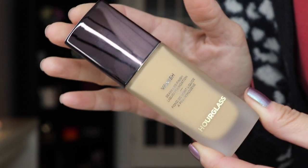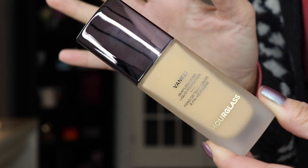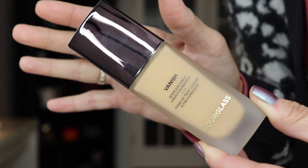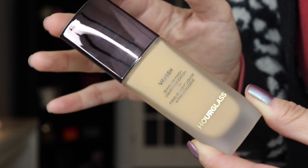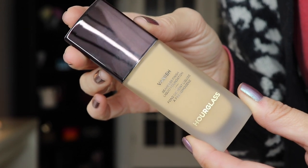Okay, a foundation that I did not get along with was the Vanish foundation from Hourglass. Now, this was just way too concentrated a formula, way too much coverage for me, way too heavy. But I'm a tinted moisturizer, light foundation kind of girl. So this just wasn't made for me.